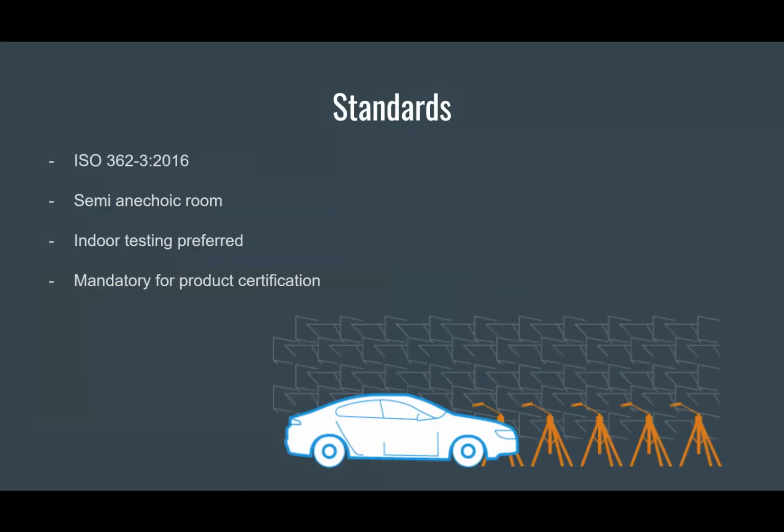The pass-by noise test by ISO 3623-2016 is to be conducted inside a semi-anechoic chamber to determine the true pass-by noise levels of road vehicles. Testing can also be conducted outdoors by following ISO 3621 specifications. However, indoor testing is preferred to reduce the chance of surrounding noises and extraneous variables.